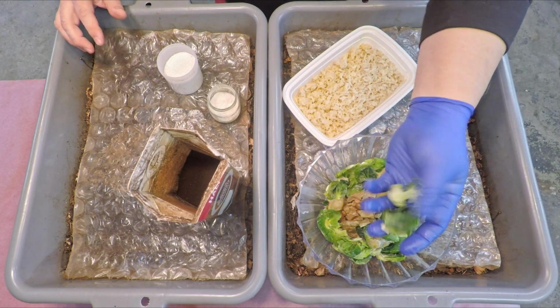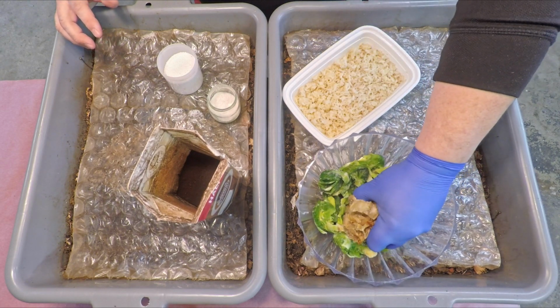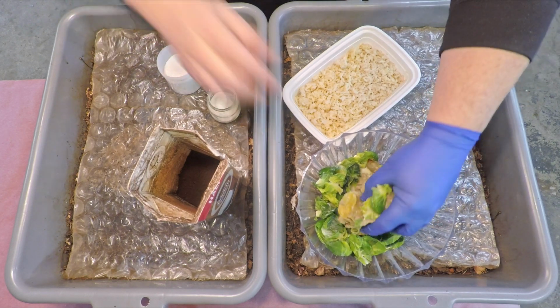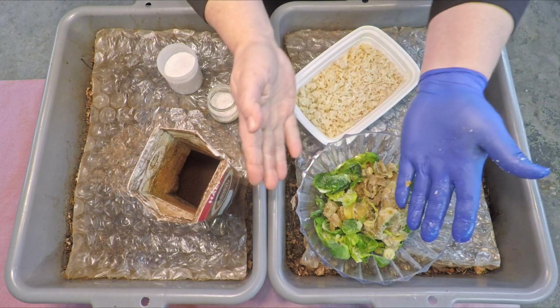So I thought this was all Brussels sprout leaves, but there's some potato peel in here too. I do remember this potato peel was a little bit wet. It was peeled off potatoes that had already been cooked, so it was a little bit wet, and it freezes together pretty good this way. So let's see if I could break that apart. This is going to be their meal.